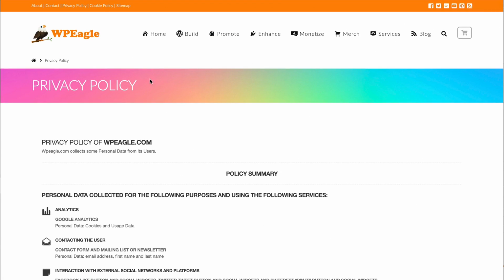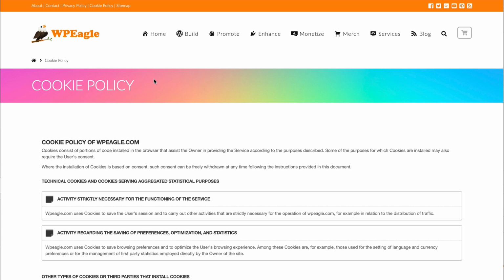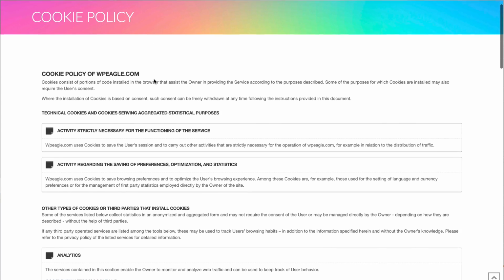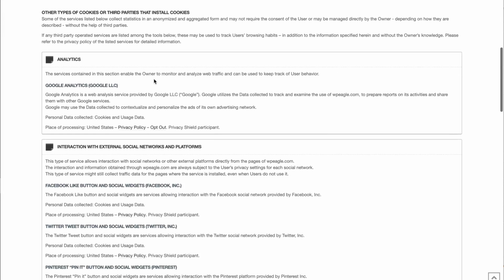Now, if you've got a really simple website without too much going on, then you could probably get away with just using their free version and create a very simple cookie and privacy policy that way. If you've got a more advanced website, maybe an e-commerce site, that kind of thing, Amazon affiliate site, then you may need to upgrade to the paid version, but it only costs like $7 a month or something. I probably should have looked this up before I started recording, but yeah, it's only a small amount.